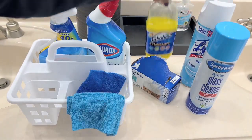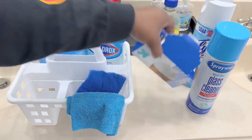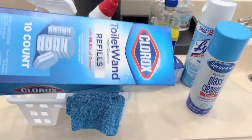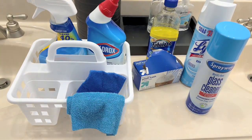Even though I outgrew the basket, because when I first started, everything fit inside the basket and now it doesn't. My collection grew. I think I need a bigger basket. Right now I am showing you some of the cleaning products that I keep underneath the bathroom counter. After that, I'm going to show you how I store them underneath the counter.